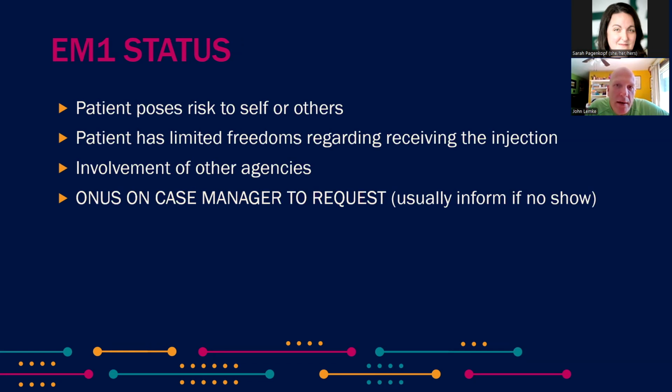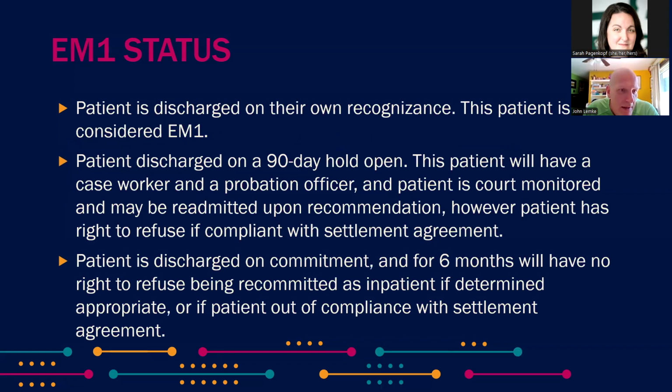Speaking of EM1 status, we can talk about that right now. In fact, the EM1 status is when a patient is posing a special risk to themselves and others. I'll go through a little bit more detail on the next slide here. It's going to be helpful for you to know what you're getting into here, and whether you may not even want to take a patient on at all. Let's go on to that next slide, in fact, because then we can talk about all this other stuff.